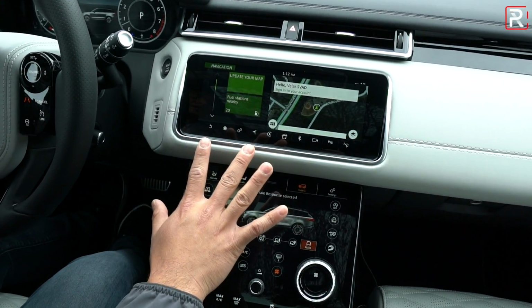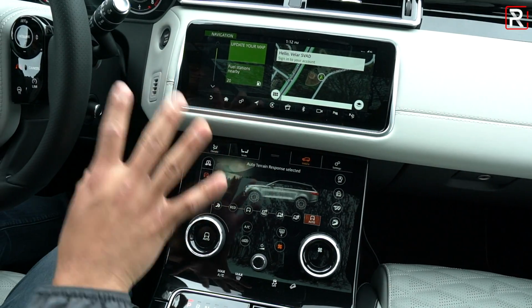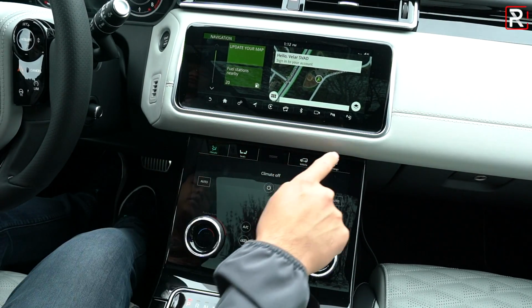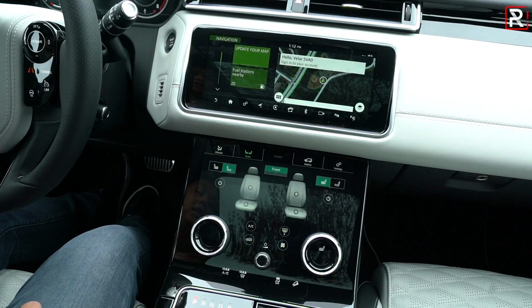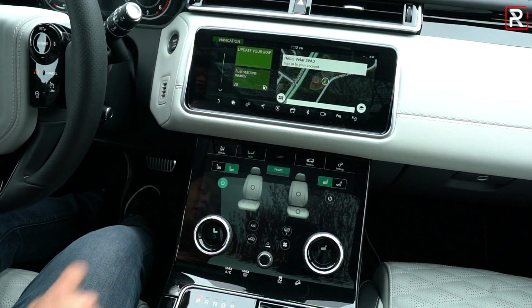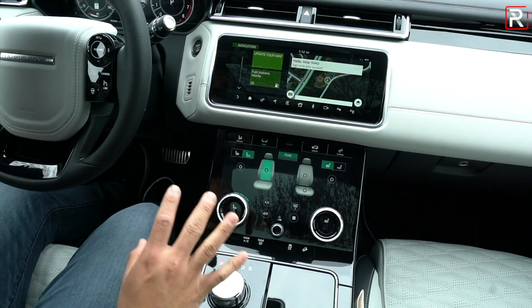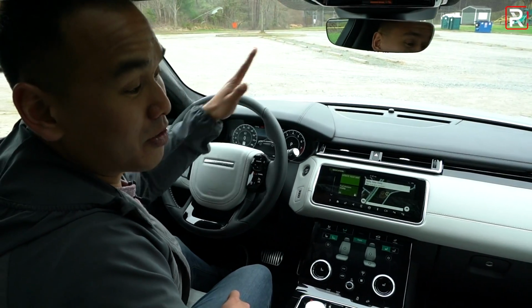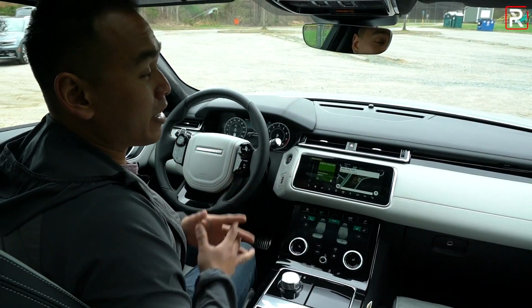My issue with it, and this is something that Land Rover has been continuously trying to improve over the years, is beefing up the processing speed. The screen itself is just a little bit slow as we go into the different settings, which is a little bit annoying, especially when you first start the car up. You can see here, the seats are heated and cooled, and they also have a massage function. You can literally set the massage to start either 5 or 30 minutes after you've gotten into the vehicle automatically.